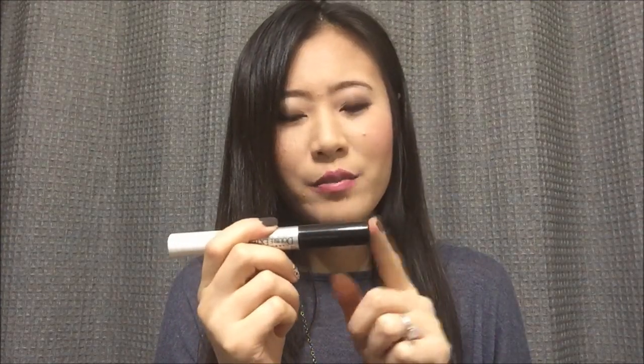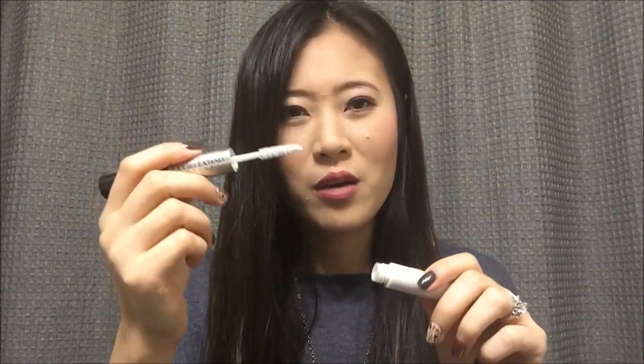Then the next one, it's kind of finished, kind of not. I don't know how you define this. So this is my L'Oreal Double Extend Carbon Black mascara. It has a primer side and a mascara side, and I just have to say I'm not a fan of this. It probably still has some product in it. I can probably still use it, because with mascara you can't really tell that it's completely out.